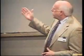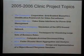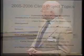So getting on to the clinic projects that we've been doing, these are the projects that we did last year with 7 different companies. Aerospace Corporation, we did a project doing a grid-based parallel implementation of biometric surveillance using neural networks to do face recognition. The team did not develop the face recognition component. They simply integrated parallel copies of this component to produce a grid-based version of the recognition system.